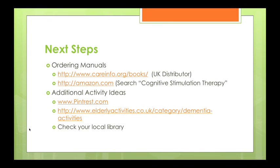Additional activity ideas. Pinterest we found to be very helpful. There's also elder activities through the UK. You could check your local library. Just Google dementia activities.